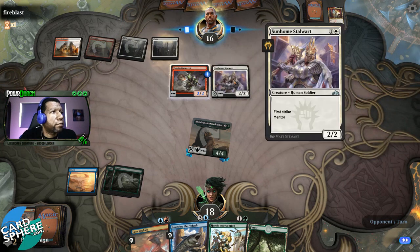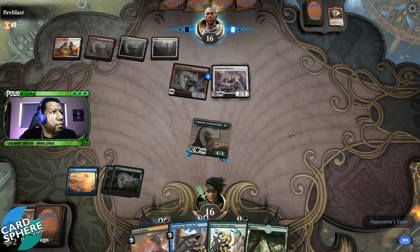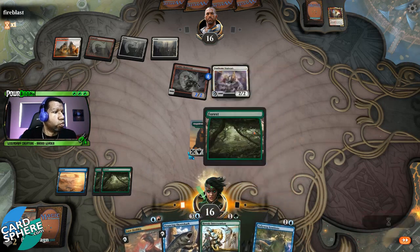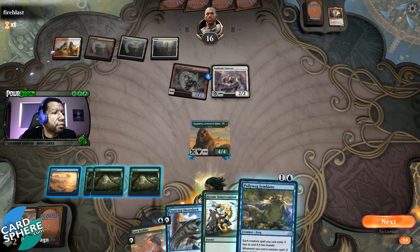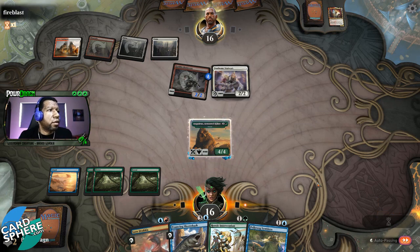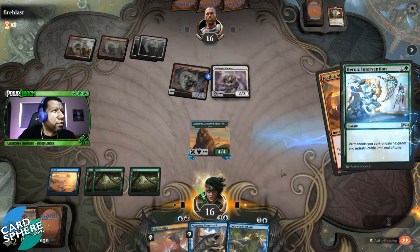Alright. That first strike says Mentor. I think we may just be holding out on just playing a Shore Shark here. See what the opponent's up to. Plus, keeping this Heroic Intervention up doesn't hurt. Yep, for stuff like that.